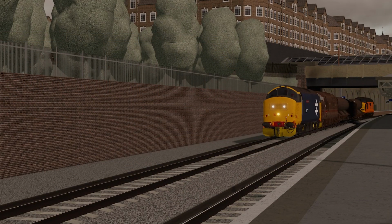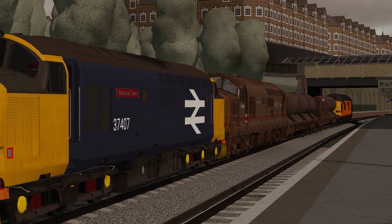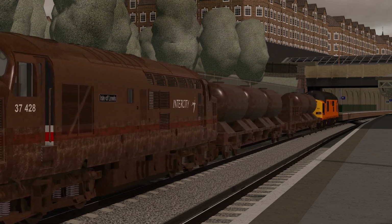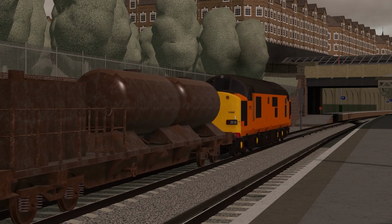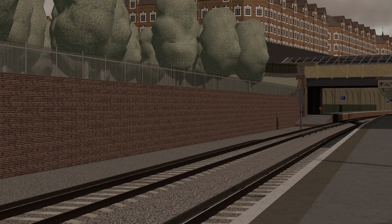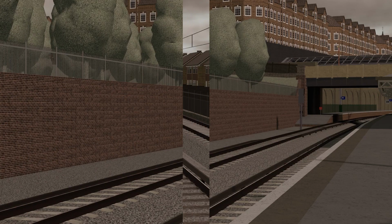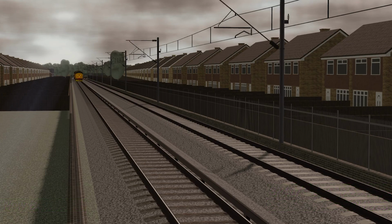Passing Giles again, the train will now cover the branch to Lanfield North. Some might say that the use of 37s on the Lanfield North branch is a rarity. However, this run was the first time that a trio of 37s had ever been up the Lanfield North branch.